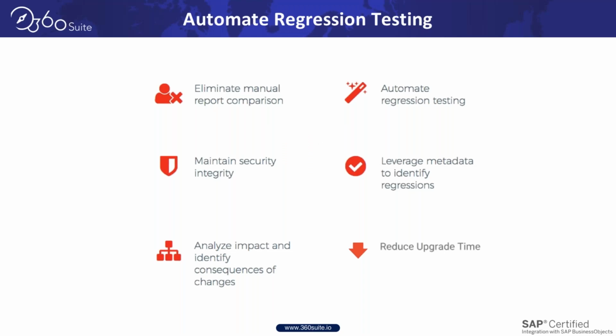Next up here, automate your regression testing. So, as you know, regression testing is critical typically after an upgrade or migration, even a database change or ETL change. And from what we hear too, it is typically one of the more painful and laborious things that you have to do during an upgrade. But regression testing with our solution ensures that data, pixels, security, and metadata remain consistent between versions, environments, and databases.